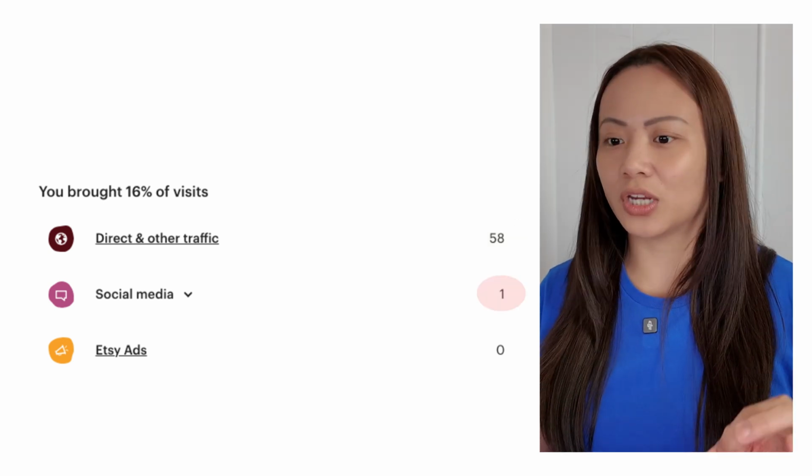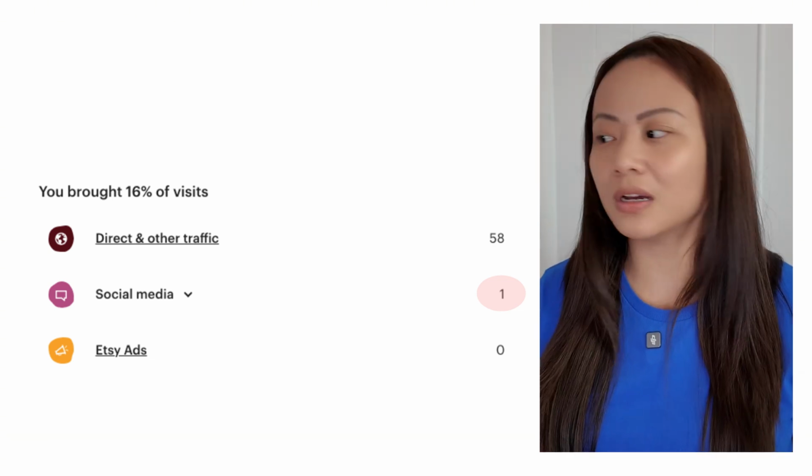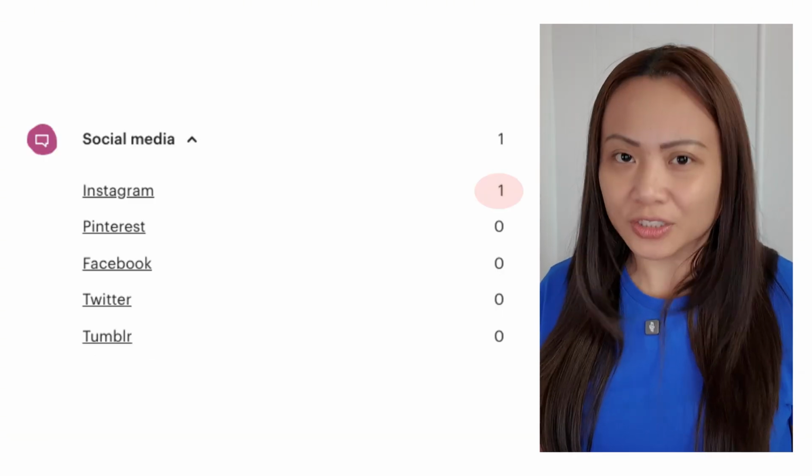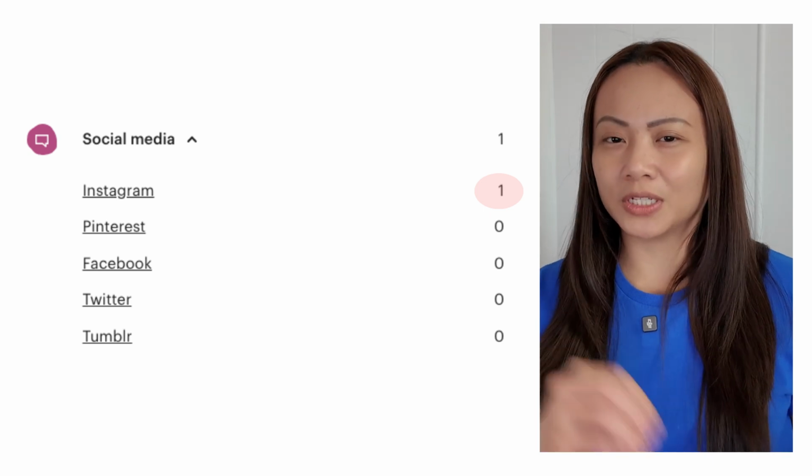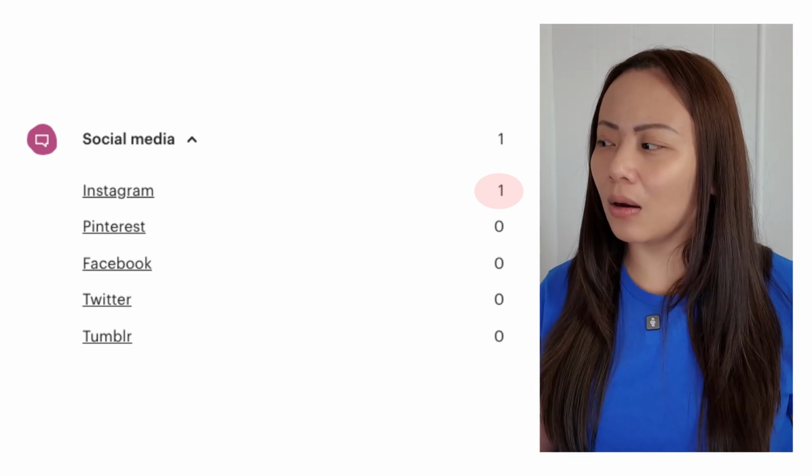And when I actually checked which social media, it said that it came from Instagram, which was weird because I only started posting on Pinterest. So I'm confused as to how. Well, I did create an Instagram, but it doesn't have anything yet. So I don't know why.